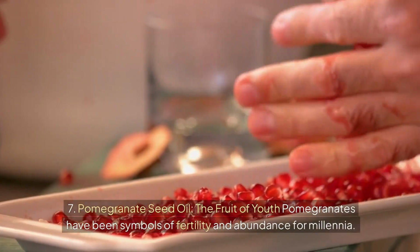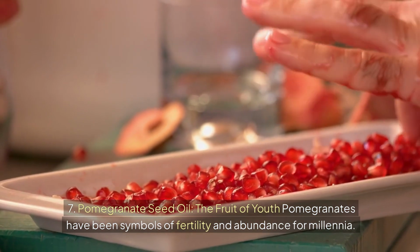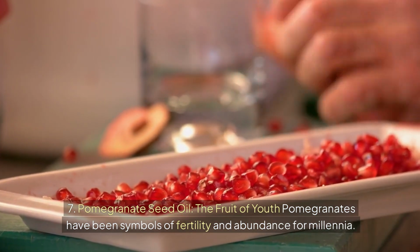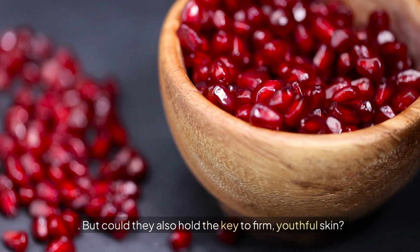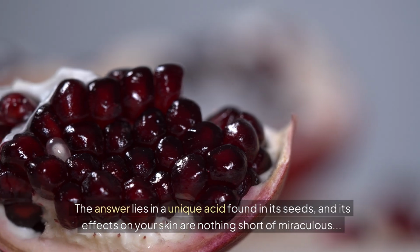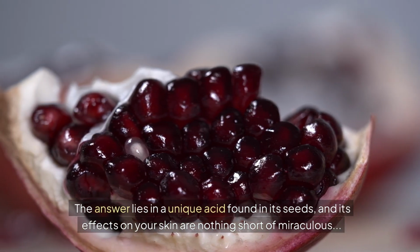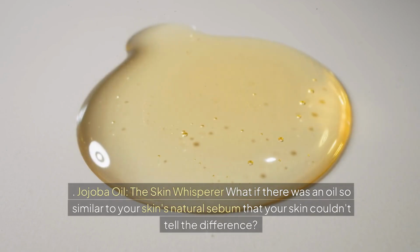7. Pomegranate seed oil, the fruit of youth. Pomegranates have been symbols of fertility and abundance for millennia. But could they also hold the key to firm, youthful skin? The answer lies in a unique acid found in its seeds, and its effects on your skin are nothing short of miraculous.